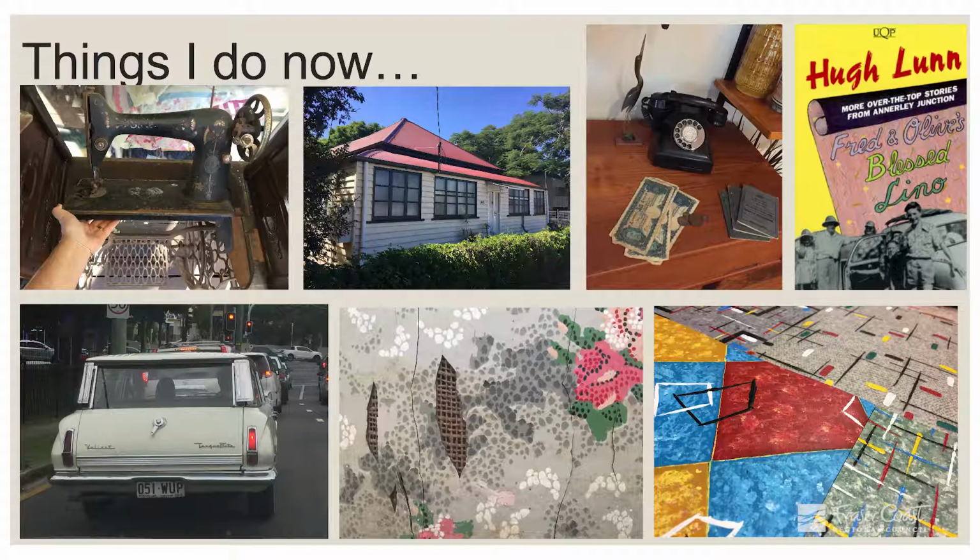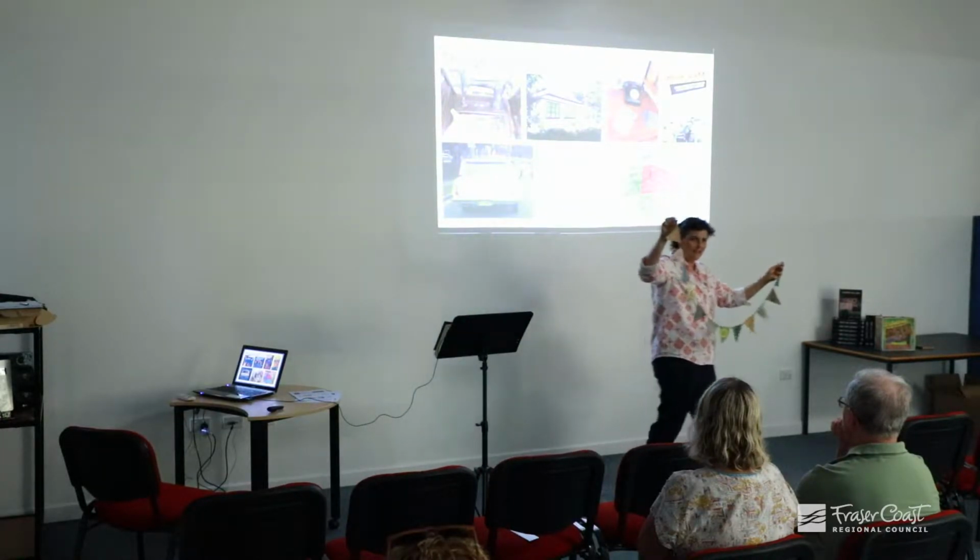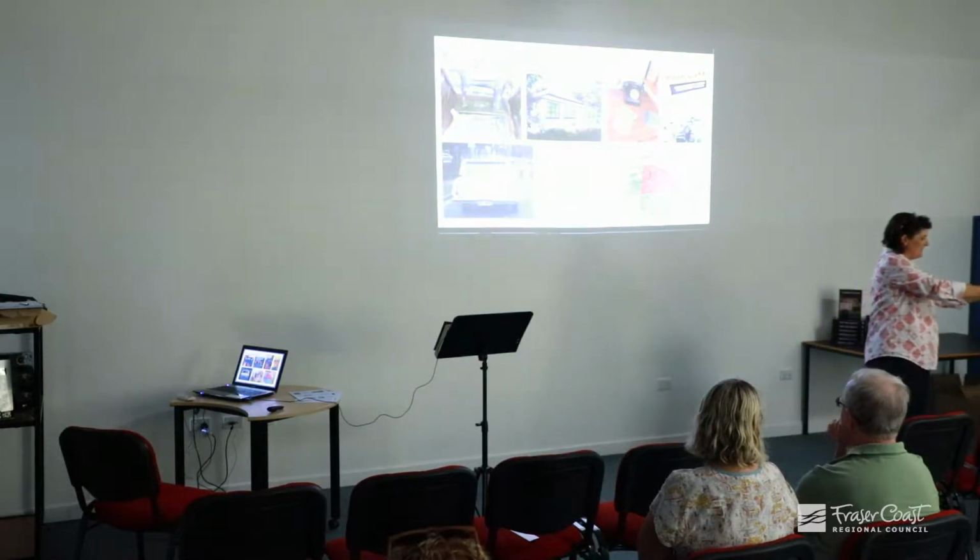Lino is an obsession, and I've got some here. I'm going to pass it round for you guys. A lady made this lino for me for my book launch, and all old lino, and I bet you there'll be something here that you recognise, so I'll get that passed around.